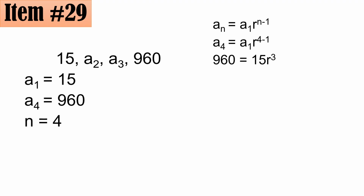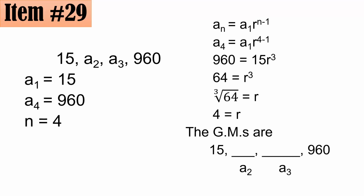We replace a sub 4 by 960, a sub 1 by 15. So 960 equals 15 r cubed, dividing both sides by 15. So r cubed is equal to 64 pa rin po. So getting the cube root of both sides tells us that the common ratio is equal to 4. But again, we are looking for the geometric means.